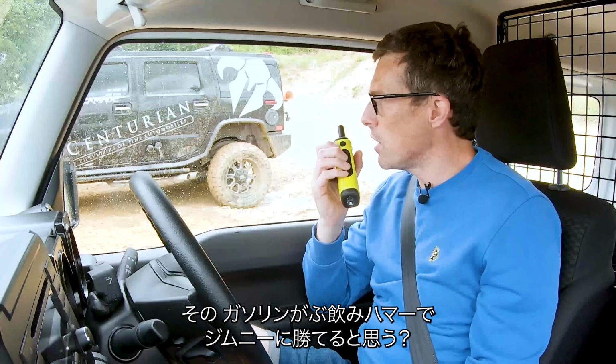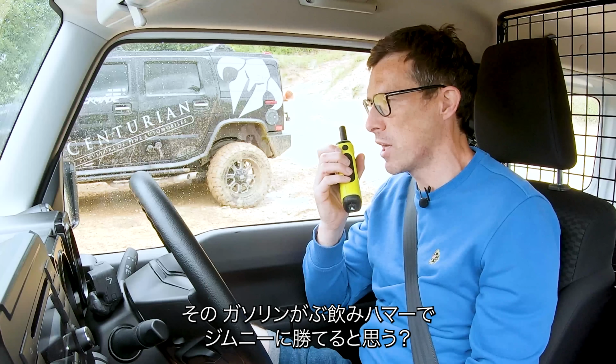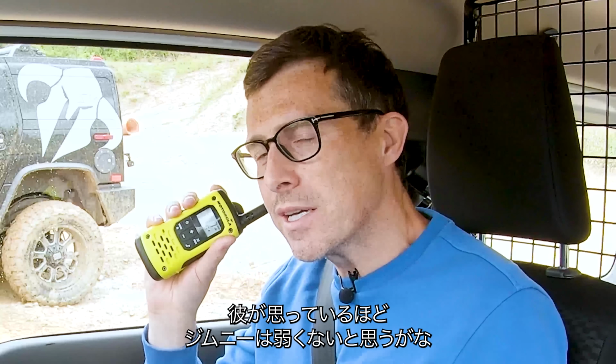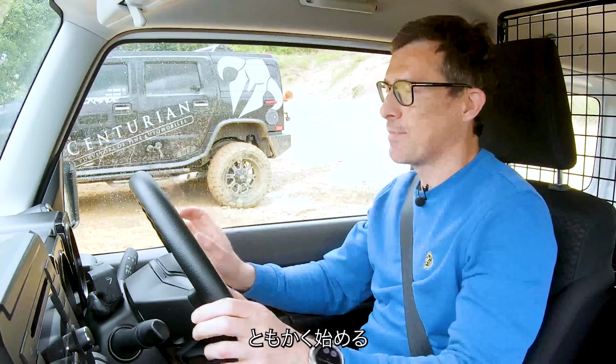So do you think you're going to absolutely crush this little Suzuki Jimny with your big gas-guzzling Hummer? I'm going to eat you alive. He might end up eating his words because this little thing is great off-road. Anyway, let's get on with it.